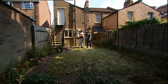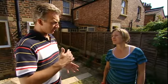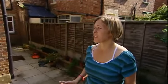What are you going to do out here? I haven't entirely decided. I mean, I could spend quite a lot of money doing this garden up with new flagstones, decking, etc., or I could simply tart up the garden relatively inexpensively. You know, it seems to me there's a lot of issues with this development where you're not quite sure which way you're going to go, and that's your biggest problem with it.